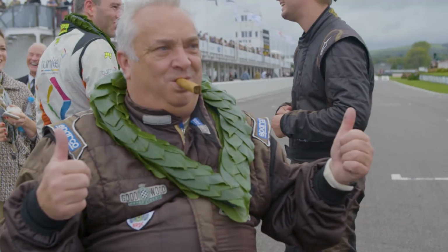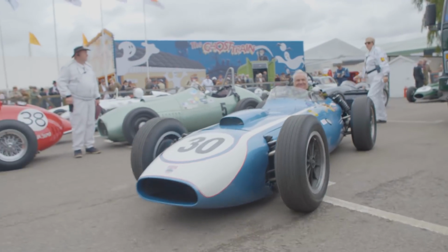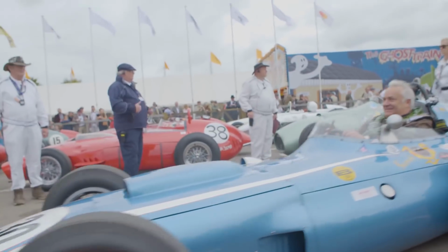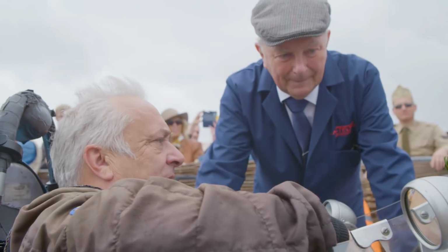This car, I've always wanted a front engine Grand Prix car, and this is just about the last of them. So I wanted a 250F, but I couldn't afford one of them. So we've rebuilt this ourselves, and we do a lot of the work ourselves. But at the circuits, it's run by High Tech, who do a great job.